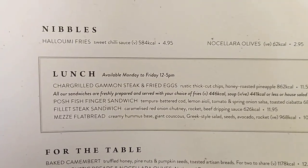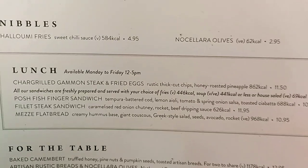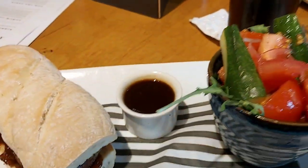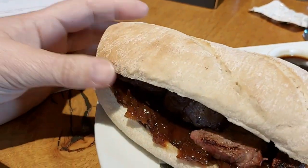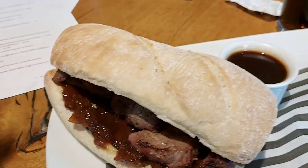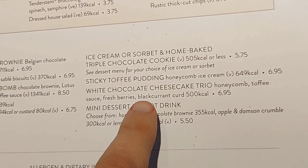Okay, so I went with the fillet steak sandwich. Caramelised red onion chutney, rocket, beef dripping sauce, 626 calories, and I've got a side salad with it, and look at that. That looks nice, doesn't it? That does look really, really good. I'm going to have a white chocolate cheesecake trio for 500 calories.